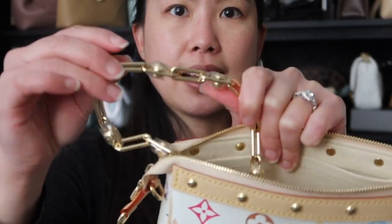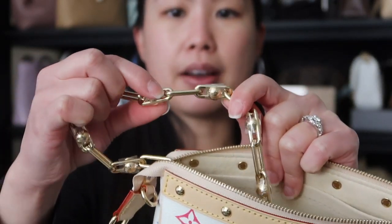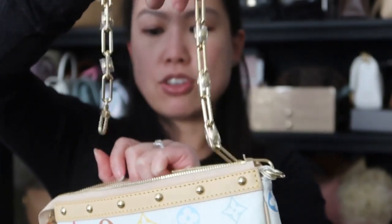You can see that there's a ball in between the chains, and they move. It just looks very, very beautiful. This is a short chain and you do hook it like this. I have seen some people hook it to their bags and then just let it dangle, almost like a charm.